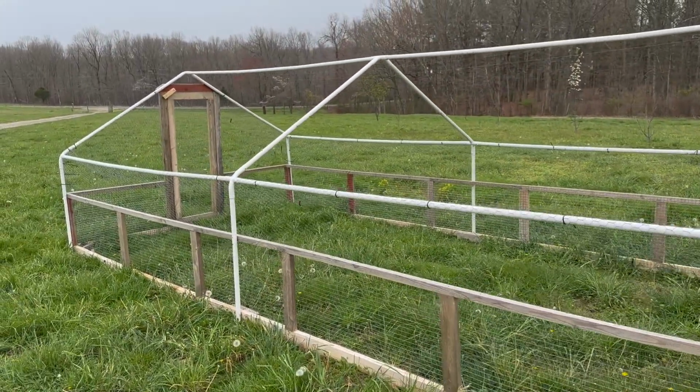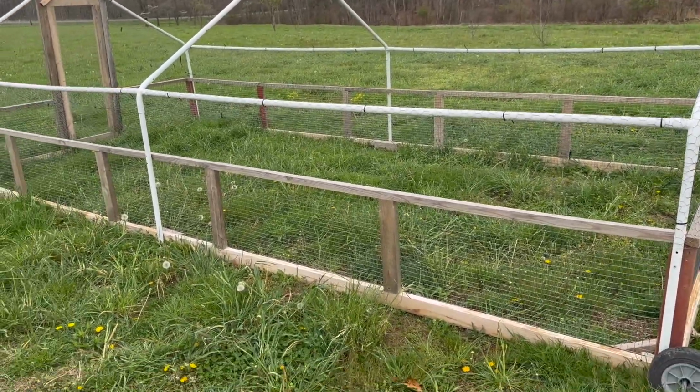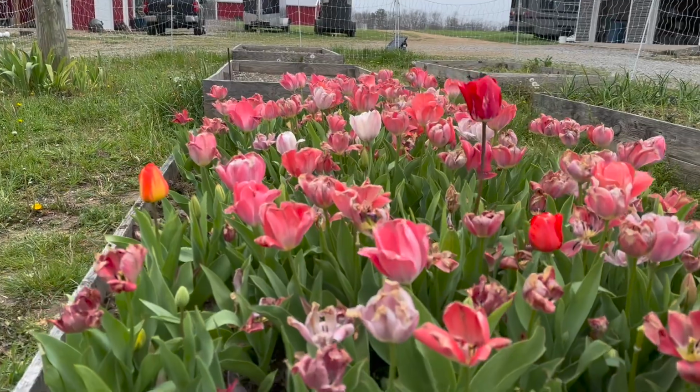We're going to put the tarp on the top. I am going to put the 3 tarps around the sides here. And we are going to get birds out today. Like I said, it's not the most beautiful day outside, but we're getting birds on grass, and that's a beautiful thing.